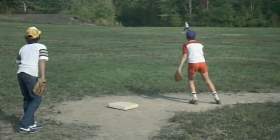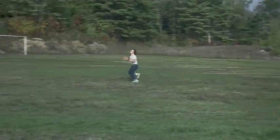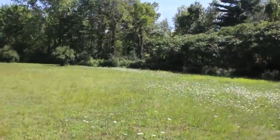Over in there, Ricky and Angela would have been hiding in the woods, having a little conversation in those woods right back in there.